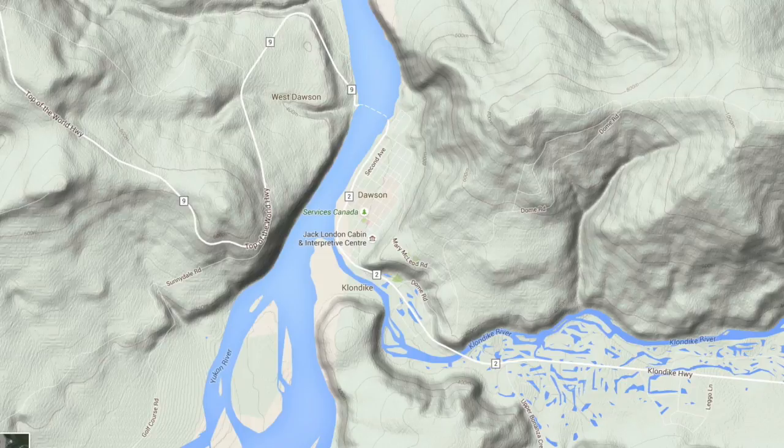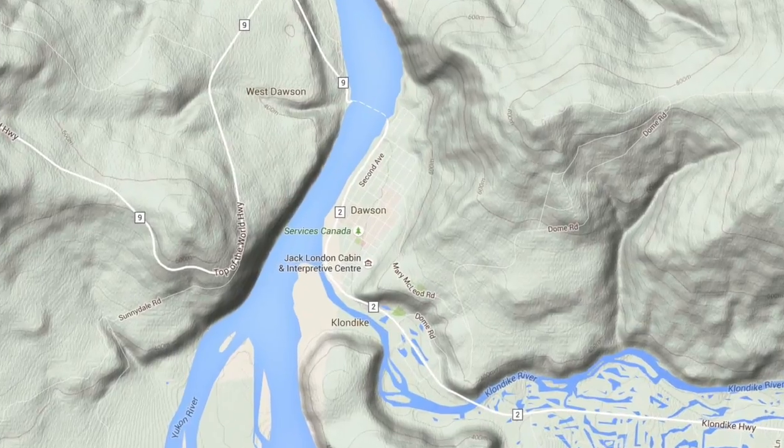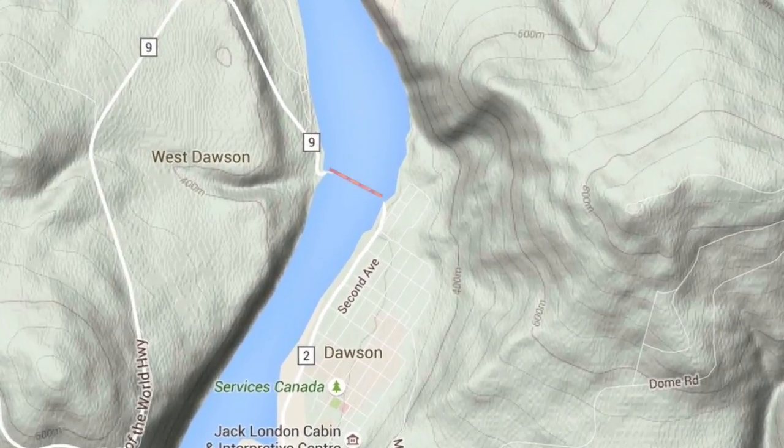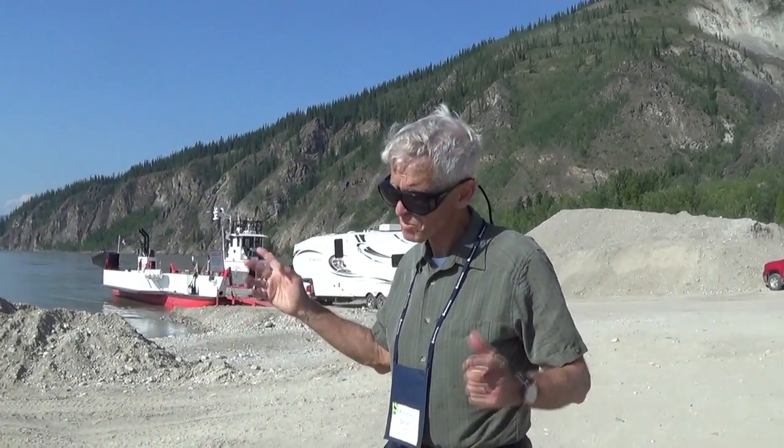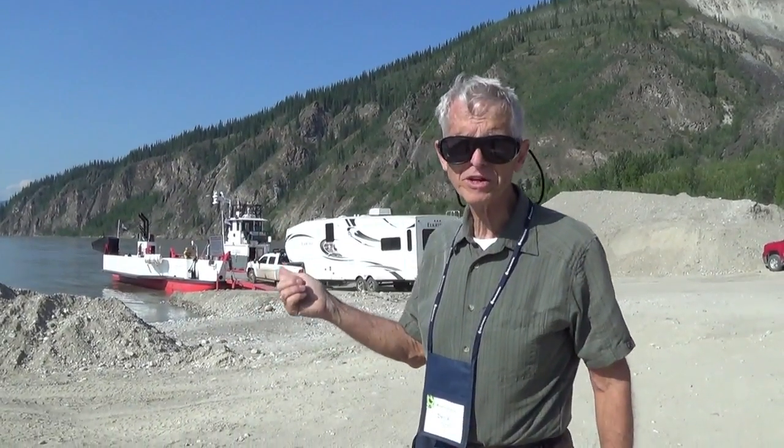The first thing we did when we arrived in Dawson City was to seek out the Yukon Territory's free ferry across the Yukon River. Okay, we'll see if we can get on this free ferry and go over to West Dawson across the river, see some sights from there.